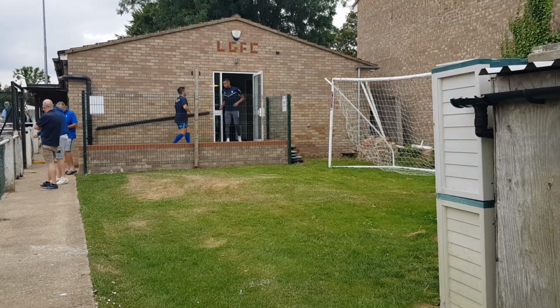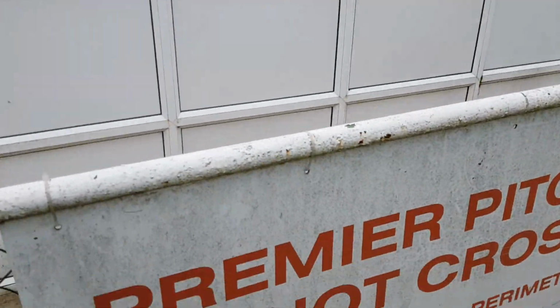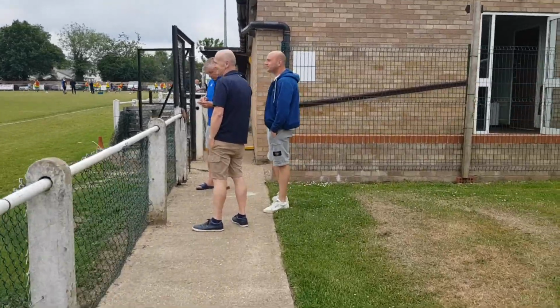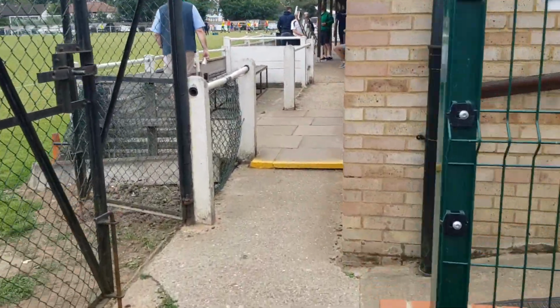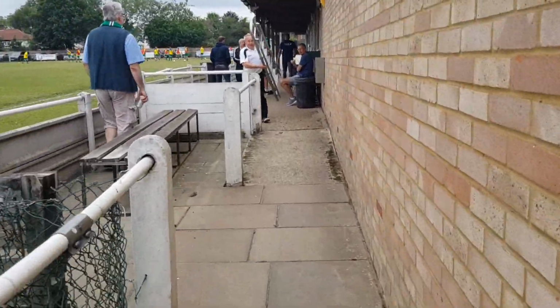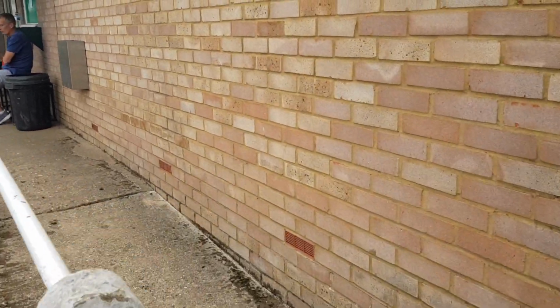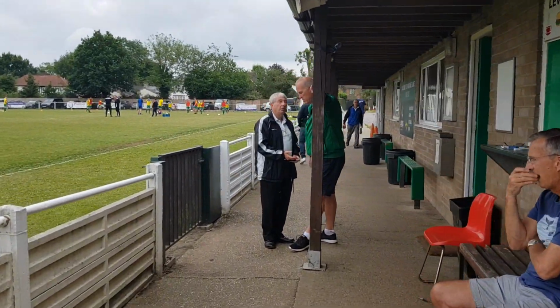So that's the changing rooms there, LGFC. Oh, hang on, Premier Pitch. Do not cross. Somewhere else you can't stand. Okay, so through these gates, and there's a man with a ladder coming right at me. There's a man with a ladder coming right at me. There we go. It's all right, fine. Nothing to see here.